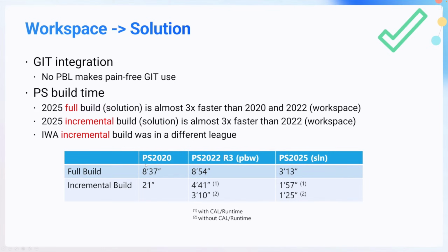The table highlights three facts. ICA 2025 can fully build Alphabox when the source code is structured using solution 3 times faster than 2020 and 2022 using workspace. This is expected, and it is one of the main reasons to move to PowerBuilder 2025. The new PowerBuilder compiler and its new multi-process, multi-threaded engine allow you to save lots of time, especially during repeated quick fix, build, publish round trips. Alphabox full build goes from roughly 9 minutes down to a little more than 3 minutes.